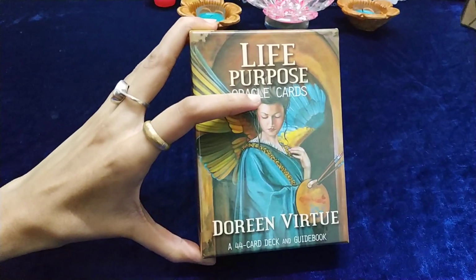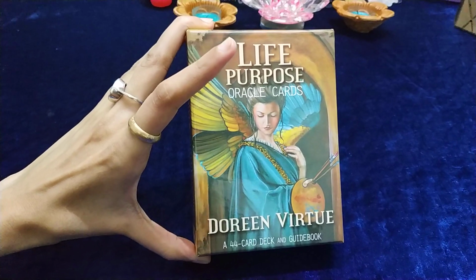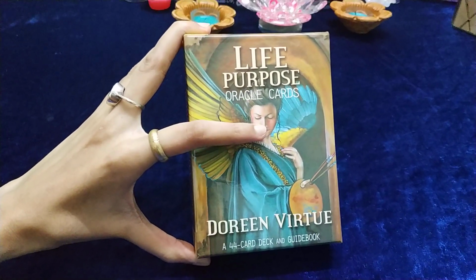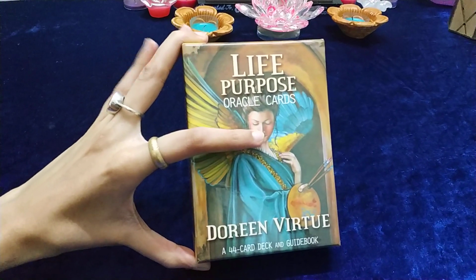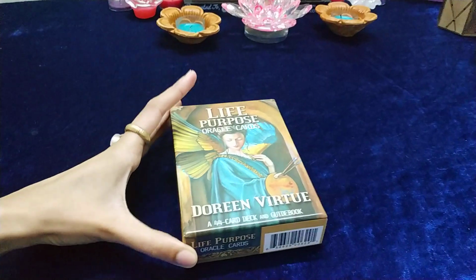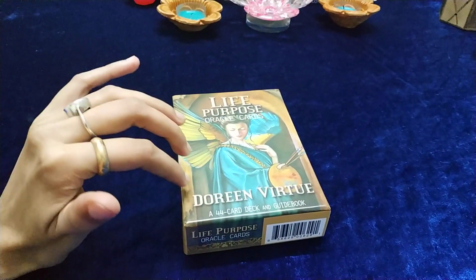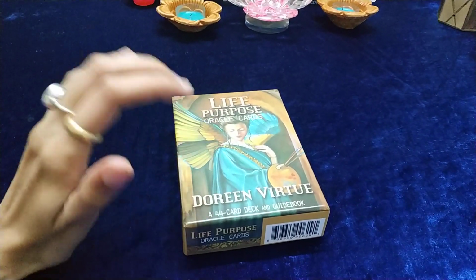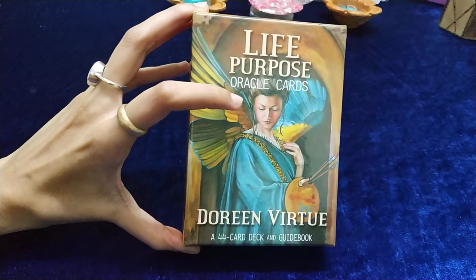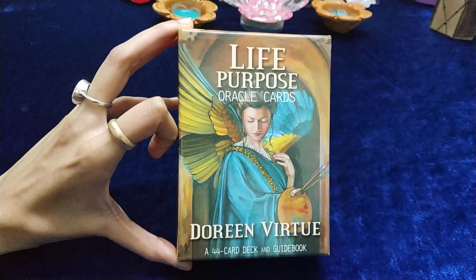So this must be what, my fifth deck by Doreen Virtue, I guess. Previous ones being Angel Tarot deck, Angel Answers deck, Romance Angels deck, and Messages from Your Angels deck. This is also the only deck which has only Doreen Virtue's name on it, not Radleigh Valentine. I guess possibly because of the controversy that happened surrounding Doreen Virtue.